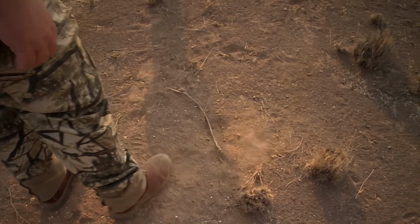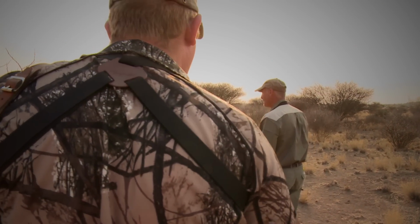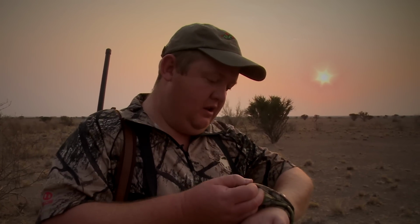The wind turns, and the herd picks up the scent of the hunters, sending the black wildebeest off and out of reach. Hey guys, we're gonna call it a day. It's a 2 hour, 20 minute stalk. It was a very nice hunt, but they kept evading us.